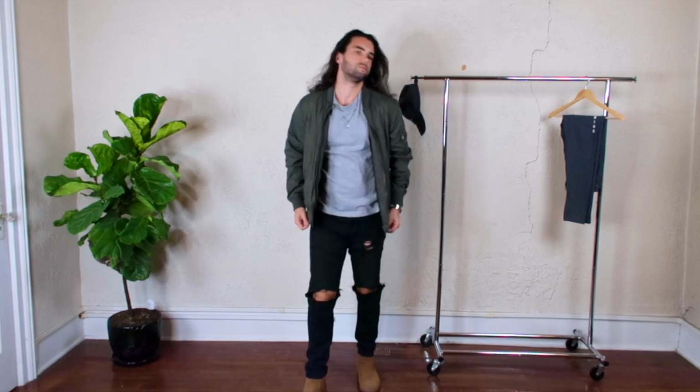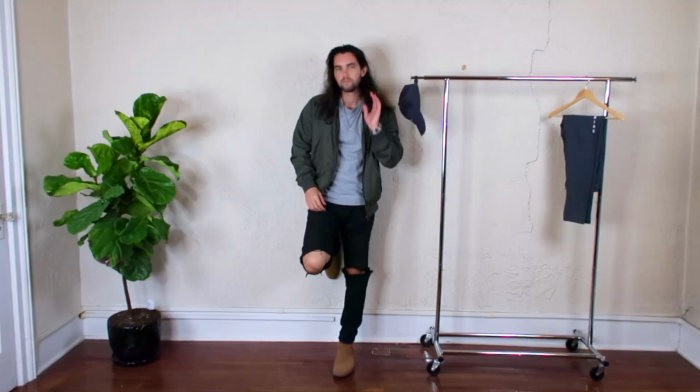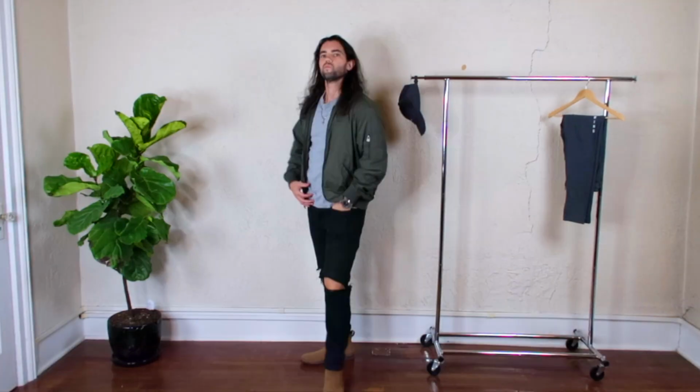Then for the second to last look, I've got a bomber jacket I got from H&M. Then I'm wearing a silver mini cherub necklace from Marcoso. I'm wearing that Paul Rich watch. Got a gray shirt on. I've got those Forever 21 distressed jeans on, and I am wearing some Chelsea boots I got from Amazon. I like the earth tones that we got going on from the jacket and the boots.